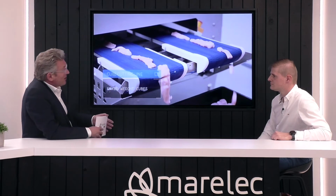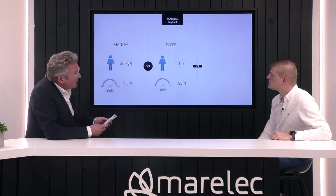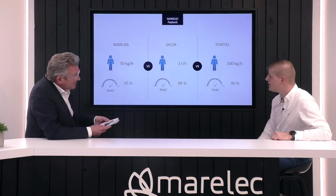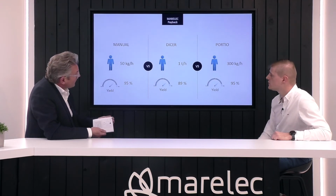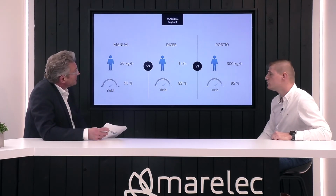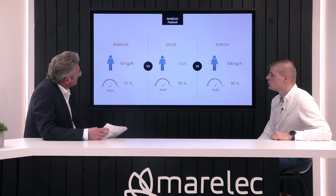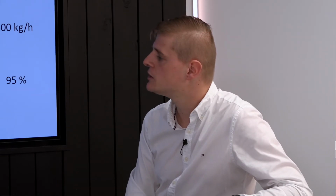Okay, perfect. Well, that definitely explains the principle, and I'm back with the same question. Where is the payback for somebody who's using a Portio to cut cubes? Well, for the cubes, we compare ourselves to both manual labor and to a dicer. First of all, looking at manual labor, the capacity per operator, if you cut 20 gram cubes, would be around 50 kilo per hour. While if you do it on a portioning system, it will be more or less 300 kilo per hour per operator. So there's a lot of labor saving there, obviously.